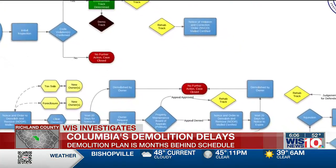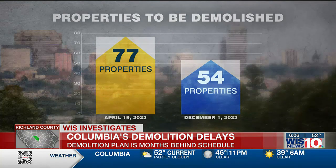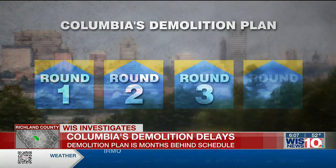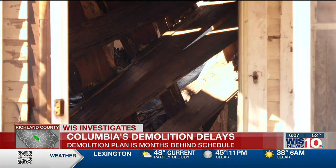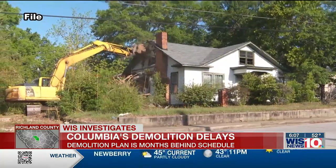Time and a complicated abatement system whittled those 77 properties into 54 by December 1st. What was a 2-round demolition plan turned into 4 rounds, due in part to DHEC-mandated asbestos surveys. Asbestos surveys and removal need to be done before the buildings can be demolished.